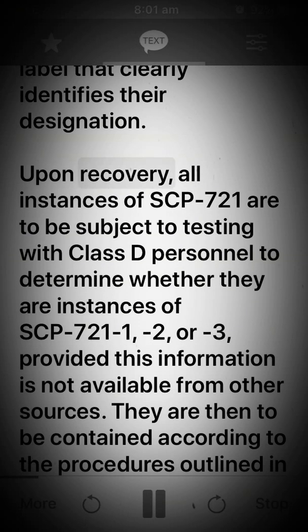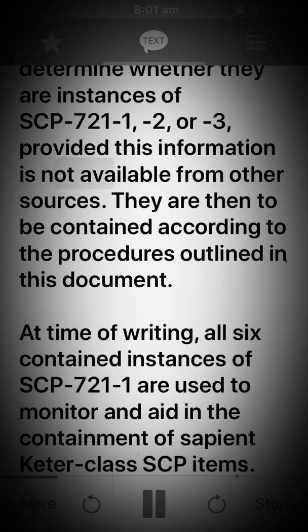designation. Upon recovery, all instances of SCP-721 are to be subject to testing with Class D personnel to determine whether they are instances of SCP-721-1, -2, or -3, provided this information is not available from other sources. They are then to be contained according to the procedures outlined in this document.